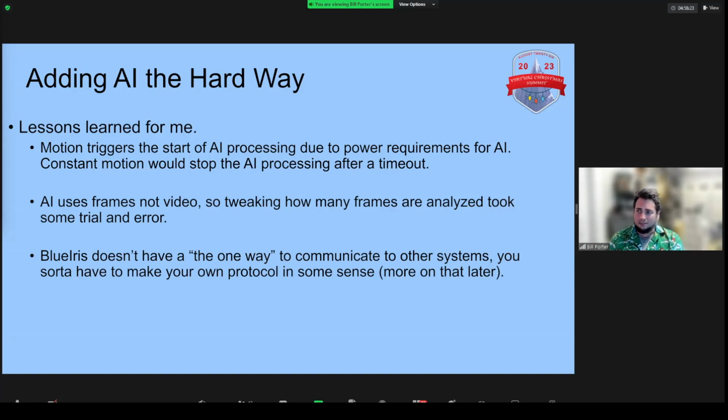Also, the problem with Blue Iris for connecting it to Home Assistant is that there wasn't just the one way for it to talk to Home Assistant. You sort of had to make up your own. We'll talk about that in a second.